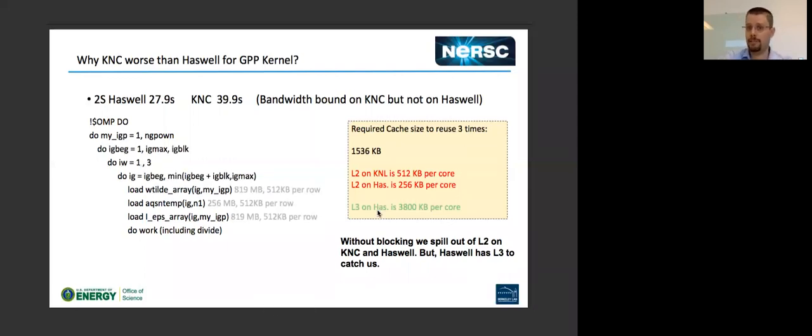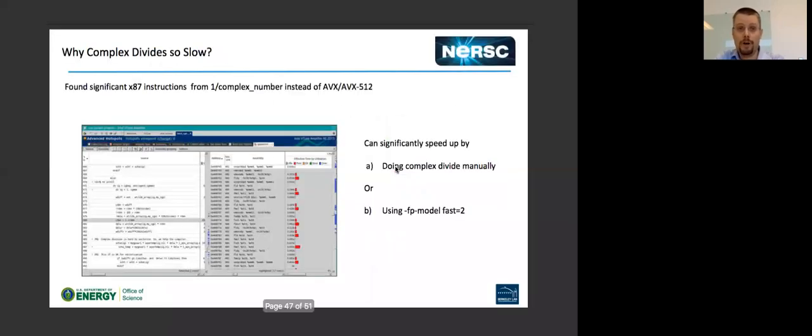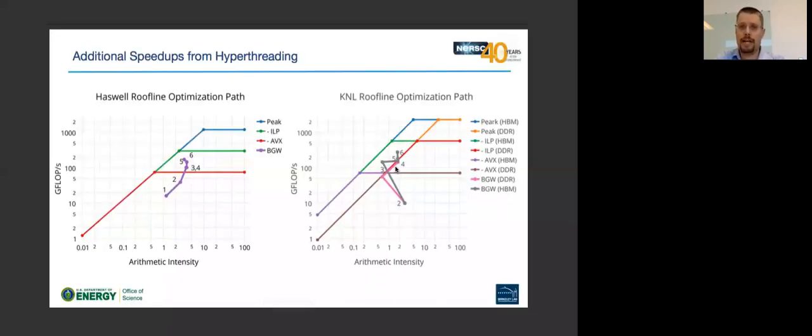So what we did is exactly what I talked about earlier: we added a level of cache blocking here. We do this inner loop in chunks that are big enough to give good vector performance, but not too big to spill out of cache. And you see that we end up speeding up the application quite a bit and improving our locality. If we look at the performance between step 3 and 4, on Haswell, it makes almost no difference because of the L3 cache. And on Knight's Landing, you see we moved our performance back to the right on the roofline model due to that cache blocking layer.